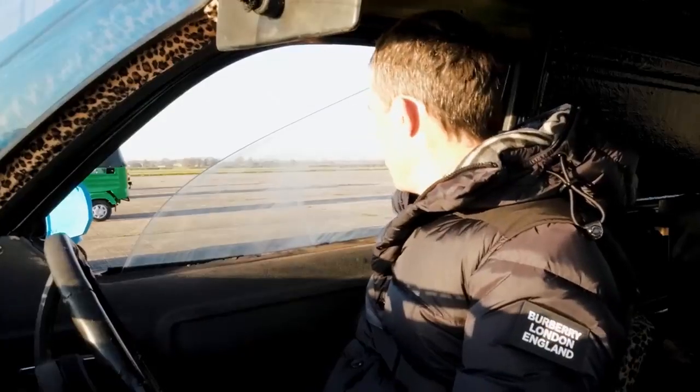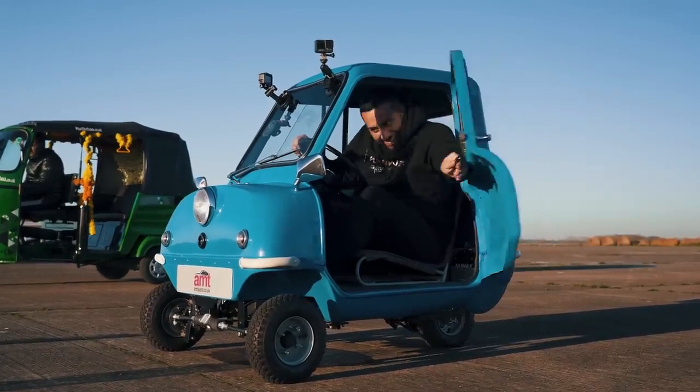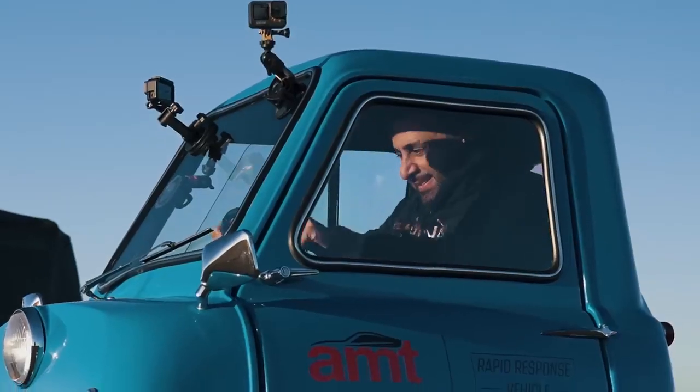Yeah, he's going to fit, you know. Oh, come on, mate. Like a glove. It's a bit snug. It's more like a condom probably. And he does look a bit like a dick.